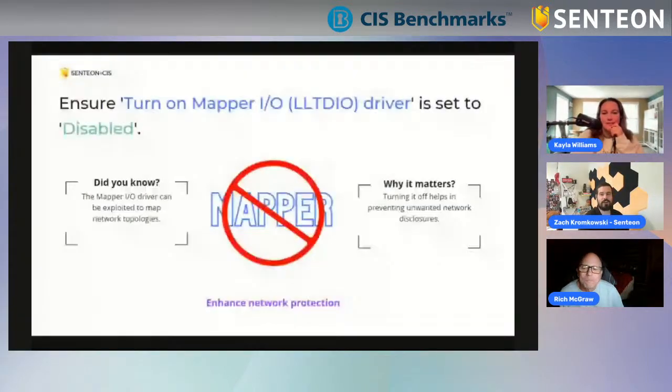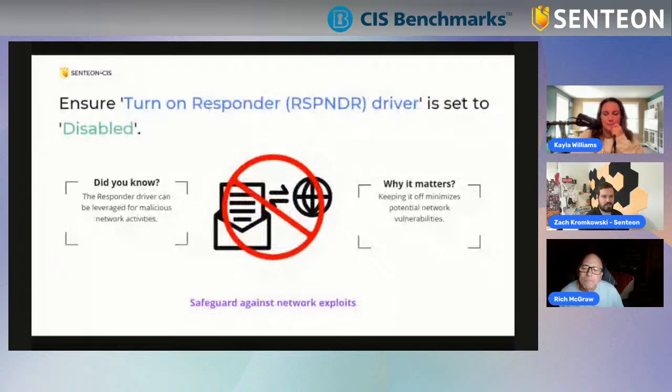So this next setting here is turn on responder driver. Could you talk to us about this one? Again, another one that's not super intuitive. Yeah, so this one is very similar to the last. It aids in network discovery and mapping, but it can also be a potential vulnerability. It is often referred to as LLMNR, because who doesn't need more acronyms in this field? It's a mouthful, but it's a component in a Windows network environment that serves a specific purpose in local network name resolution. Its function is to resolve host names to IP addresses on local networks when DNS is not available, or when traditional DNS name resolution fails.